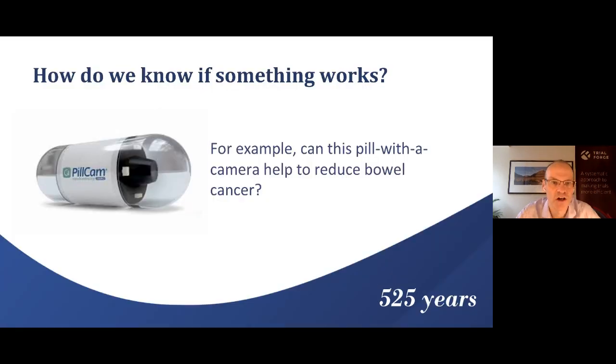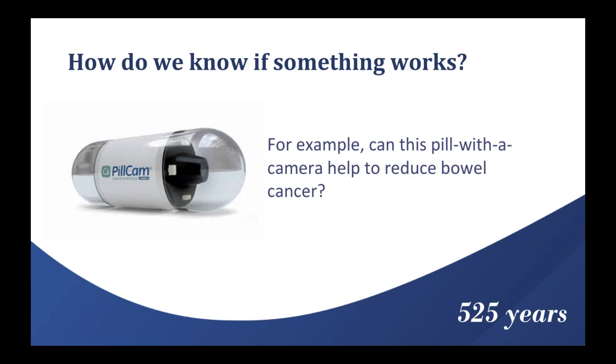So let's start with, how do we know if something works? So let's imagine we have a new drug or a new way of talking to people with particular problems about that problem to help them through it. Or in this case, the picture that's up on screen right now is a little camera that you could swallow. It would go through your digestive system, taking hundreds of thousands of photographs, and could be used as a way to look for bowel cancer or signs of future bowel cancer. So it's a little cancer screening tool.